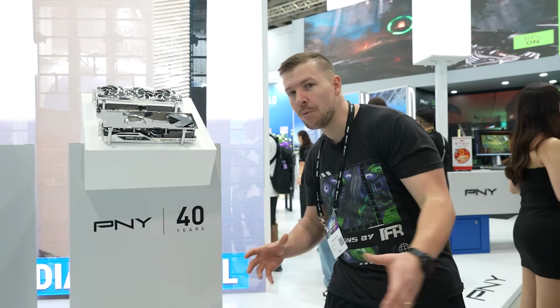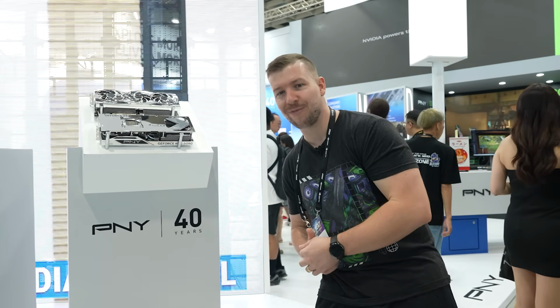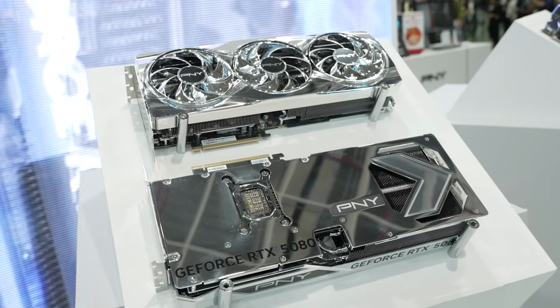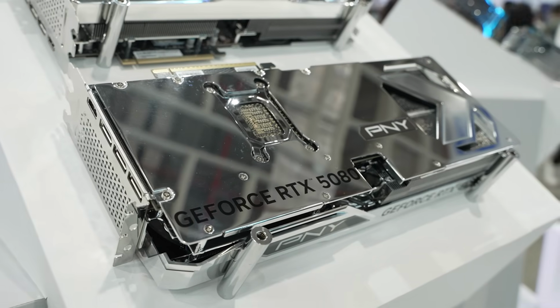We're here at the PNY booth where we have some very, very reflective graphics cards, limited edition. Let's go check out what they have on display. Now here on display we have limited edition graphics card, proper chrome plating. Now this is for NVIDIA's CEO to actually come and sign. They have limited edition ones over there as well, and we have some in the booth.